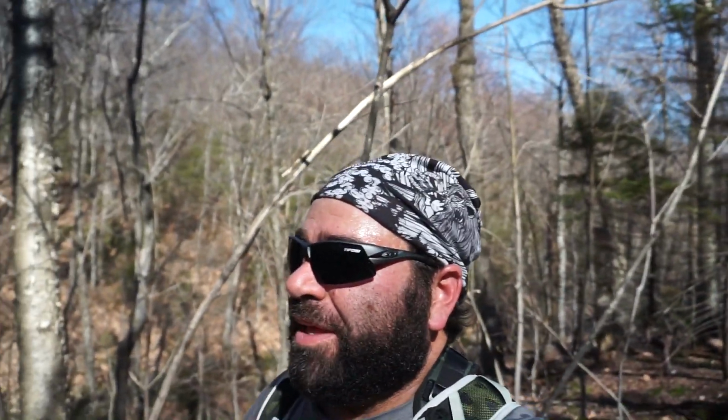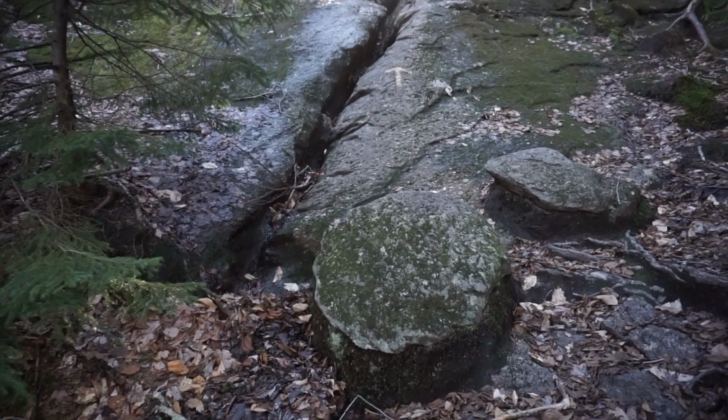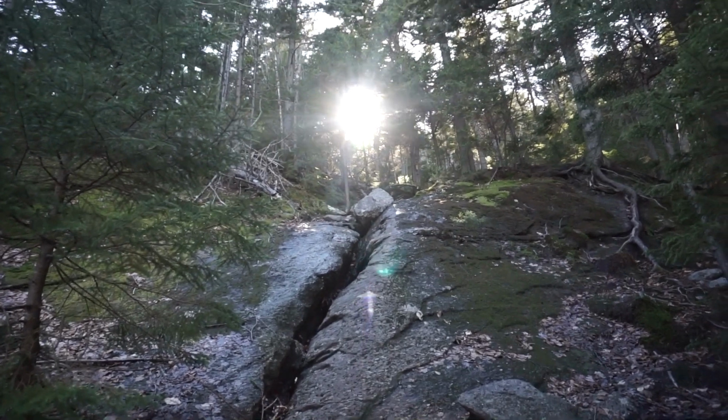So I decided to head up Holt, even though the sign told me not to. Basically, this trail is the shortest, as the sign said, the shortest way up. Less than a mile now. I probably went about 0.3 since that sign. Here we are at the first scramble. That looks slippery.